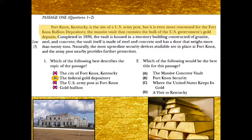Number 2. Which of the following would be the best title for this passage? This is also a Skill 1 question, and we've already read the first sentence. So let's look at the answers. A. The massive concrete vault. That's too specific. B. Fort Knox security. That answer is also too specific, and it was not in the first sentence.